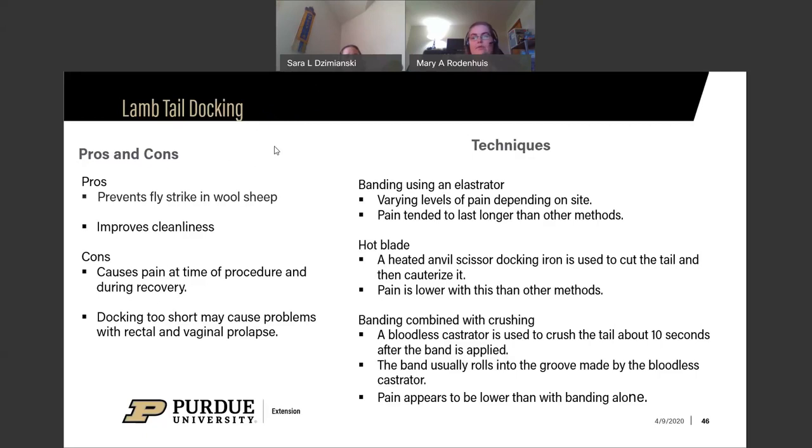And then banding along with crushing. A bloodless castrator comes through and crushes the tail for about 10 seconds after the band is applied. Again, that's good. It's cutting off the blood flow from the tail and it'll eventually come off. It can be a little bit quicker than banding alone, and a little less pain there.